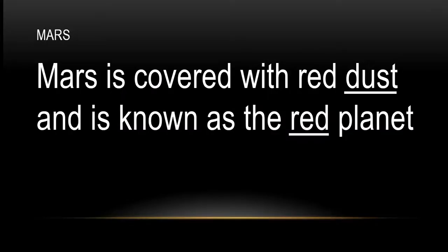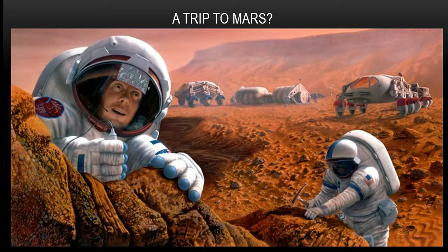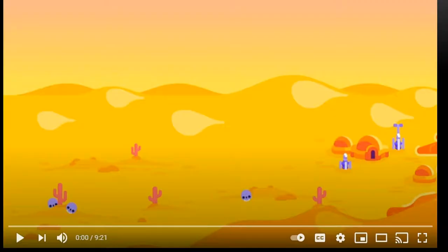It's covered with red dust, and it's known as the red planet. You might have some blanks to fill in for that. So what about going to Mars? Have y'all heard about these grand plans to put people on Mars and what they call terraforming? Terraforming would be to make it like Earth by adding some atmosphere in there so we could grow plants and things like this. Well, I've got a video to watch, and I'm not very enthusiastic or otherwise optimistic about it. Let's watch.